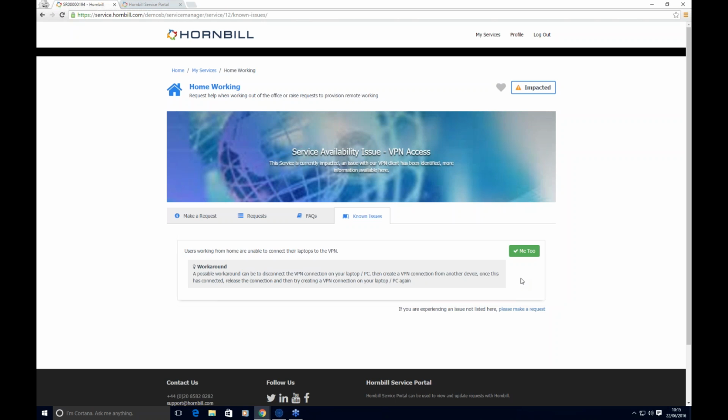This will add Steve as an impacted user. The problem team will immediately be made aware and can see the impact growing, and they also won't have to go looking for repeat incidents and associating those to that problem or known error record. And the benefit from Steve's point of view will be that any communication ongoing from this point regarding workarounds and the ultimate resolution will automatically be pushed out to him as he's marked as an impacted user.